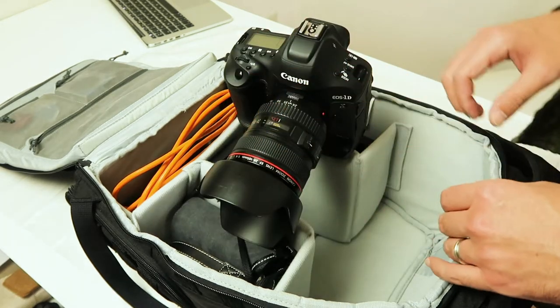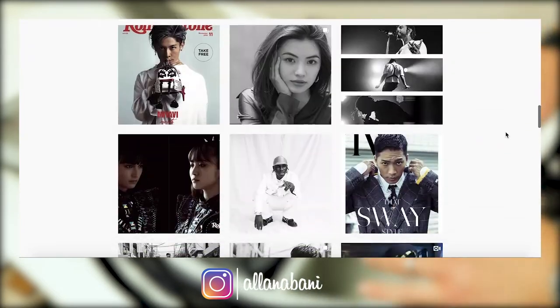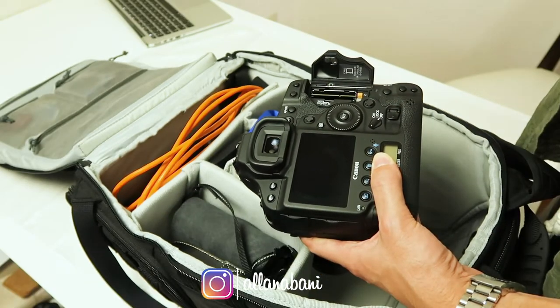So I do all my settings in camera. You guys know that I love black and white, so everything in camera. And in post-production, usually I just change the exposure and contrast, and that's it, good to go. I don't edit that much anymore. Also, you can put a CFast card that I don't have. I don't use it. I don't need to use it.